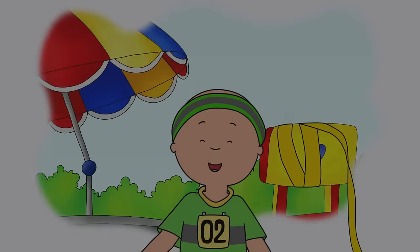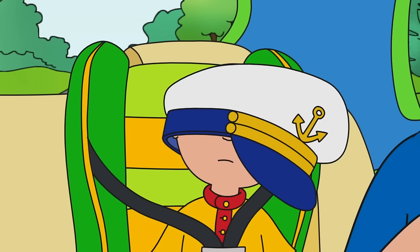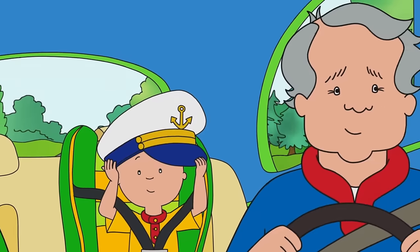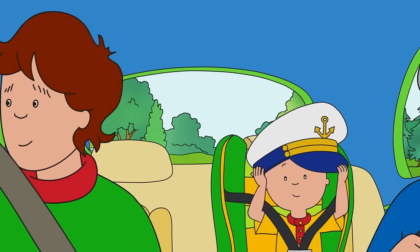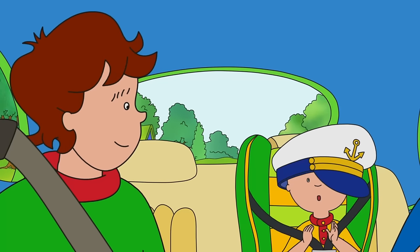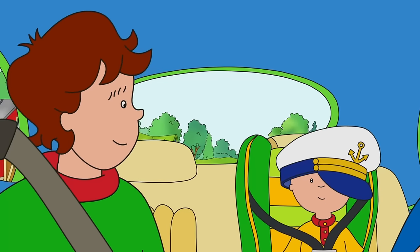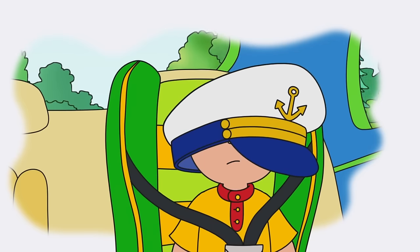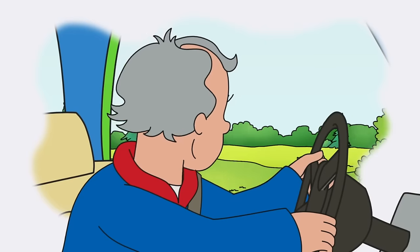Caillou was excited because Grandpa and Daddy were taking him on a real sailboat. Maybe we'll see whales in the water. Or sea monsters. I guess anything's possible.